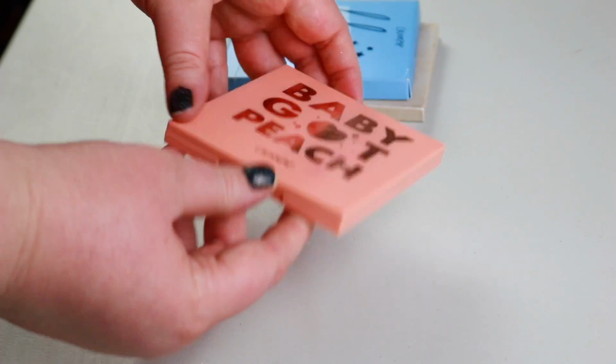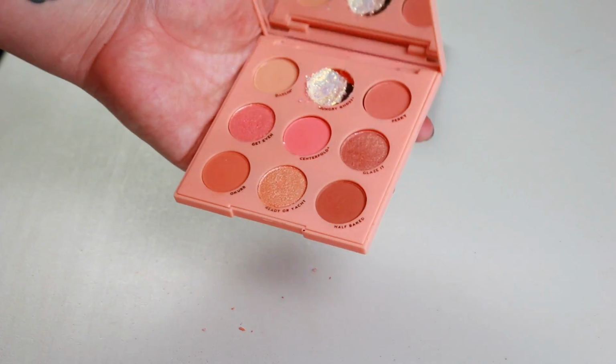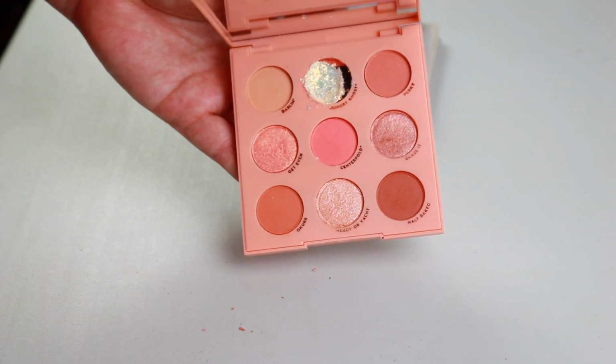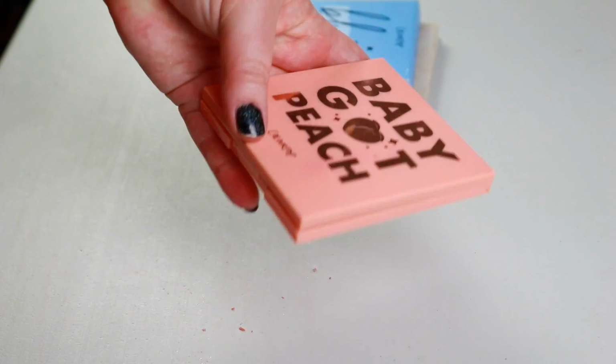I didn't really like this. I don't even know why I fucking bought it. I'm just so mad about it. This pressed glitter is like the bane of my absolute existence. The rest of the shadows, honestly, there's no true depth in this palette. It's really, really fucking weak. So this is gonna get decluttered.